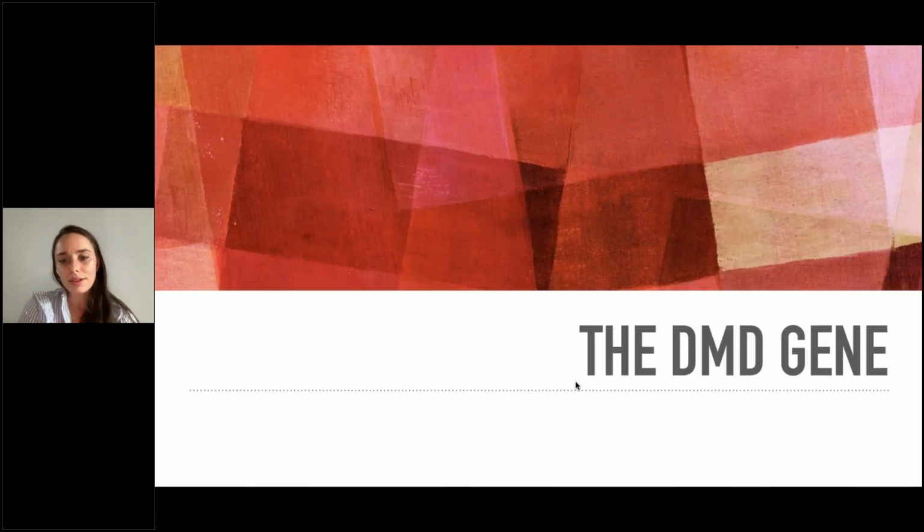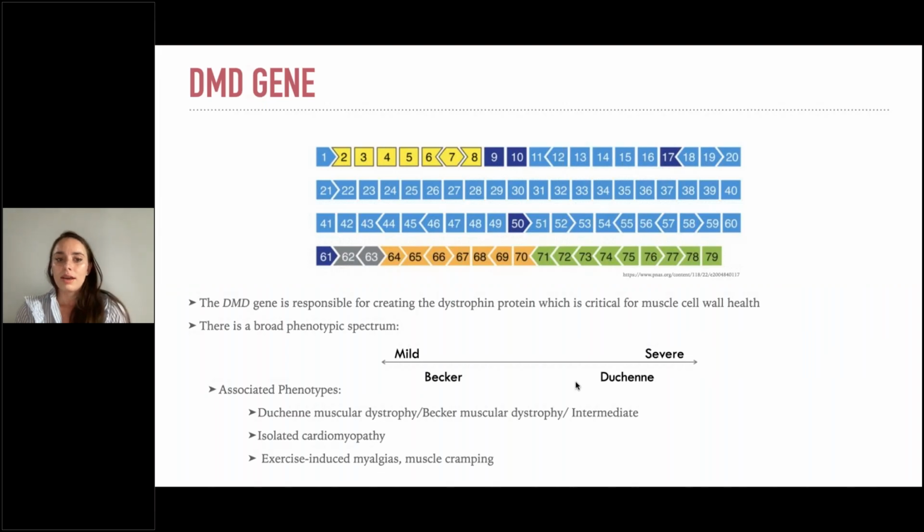Now we're going to talk a little bit more about the DMD gene. So the DMD gene is a very large gene consisting of 79 exons. You can also think of those like little chapters. And the DMD gene is responsible for creating the dystrophin protein, which is a critical piece in keeping our muscle cells healthy. If you were looking at a brick wall, the dystrophin would be similar to the mortar holding the bricks together. If I replace an ingredient in the mortar, the bricks might not be as stable as you would hope them to be.